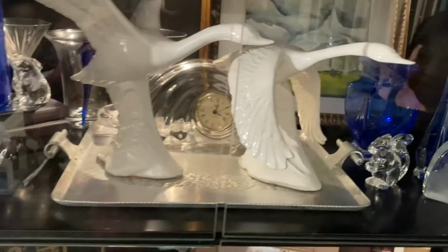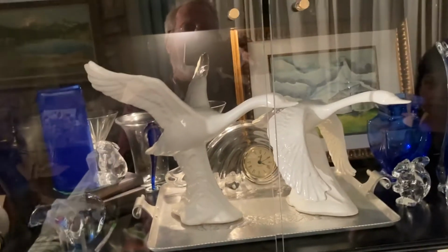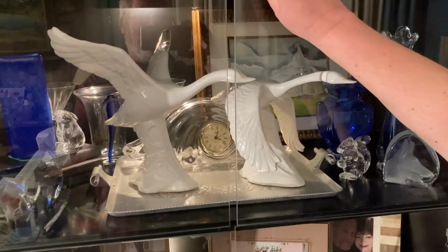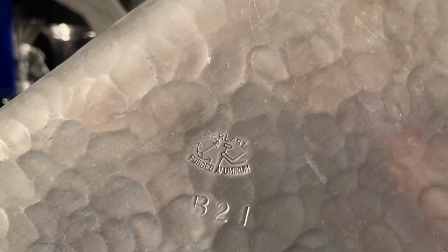And Frannie has a really great piece in here. I'm not allowed near her breakables, really, because I'm not good around glass. So, Frannie, could you open that up? We want to take a look at your Everlast tray. Now, remember, this one is Everlast Forged Aluminum.